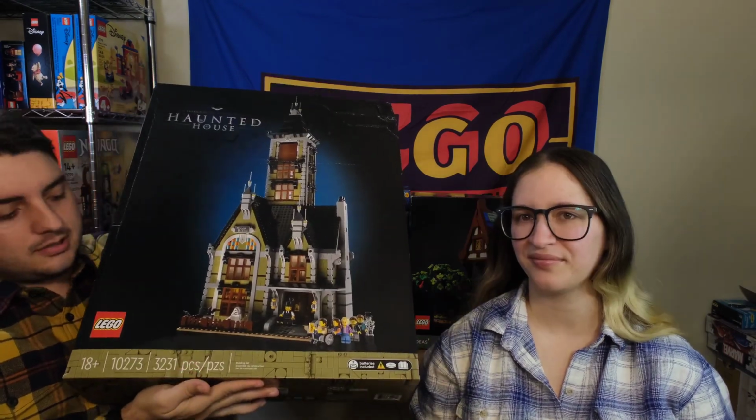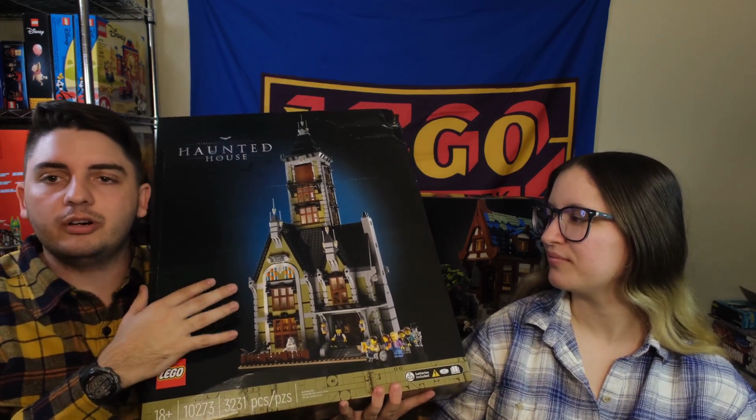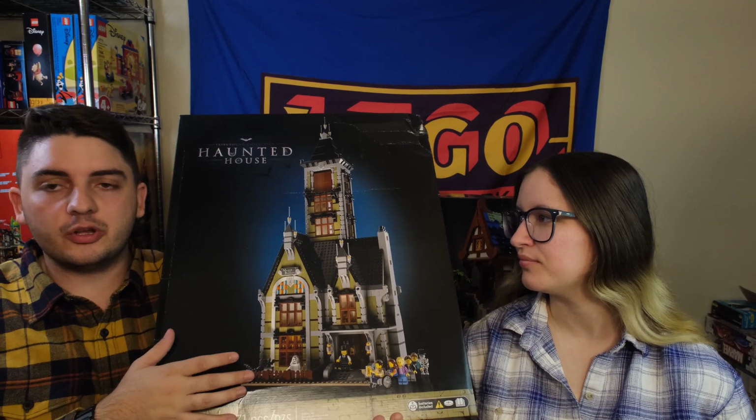You can tell that we ordered it a while ago, but this is actually the last box that came in. And this is the one that we've been waiting for all month. This is the Haunted House, set number 10273. We've been waiting for this one because we wanted to do it for our Halloween build. This is an order that we placed at the beginning of October, so it's taken a whole month to get here. I'm very excited that it actually came in time for us to build for Halloween. And this is another one that is retiring at the end of this year, unfortunately.